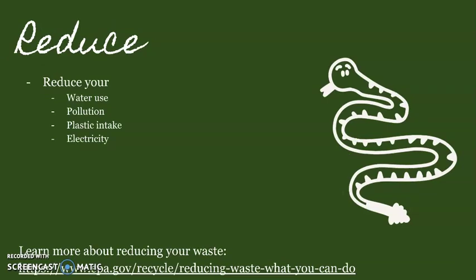Reduce your waste, your water, your plastic intake, your electricity. This is just like the recycle one, to make sure you're not creating more waste that can harm animals and get into their habitat. In the end, you're saving animals by reducing your waste.